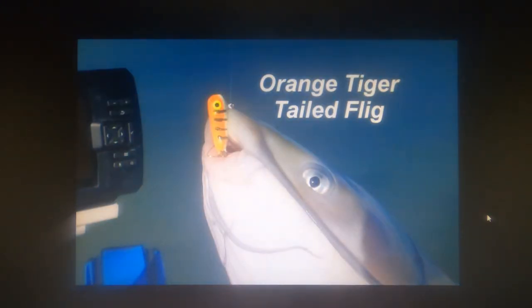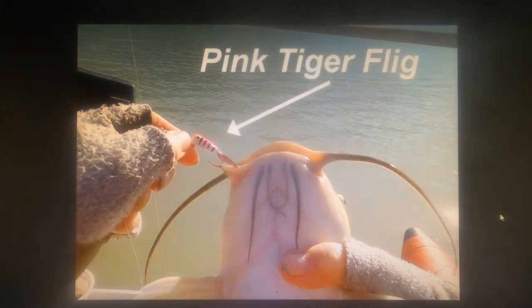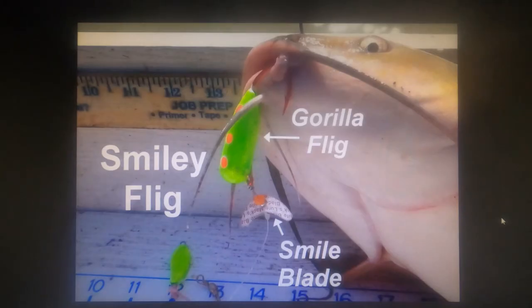Next one is on a new color, which is the orange tiger flake. This is being fished for big perch and Willard with a small minnow for bait. And a cool water kitty on a pink tiger flake with minnow, also meant for perch. Next is a hefty kitty from Utah Lake on a gorilla flake with a smiley blade and a chunk of minnow. This was fished specifically for catfish.